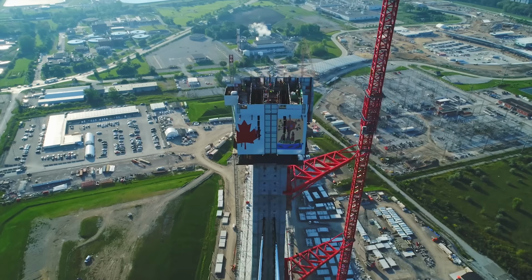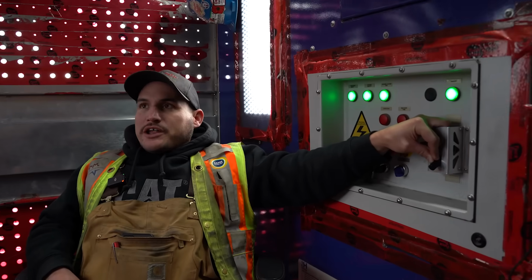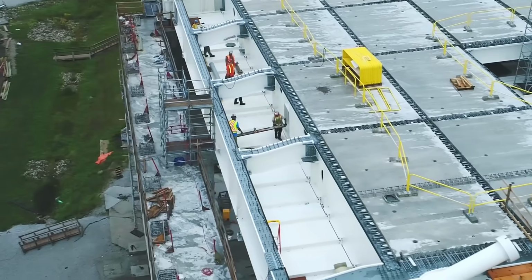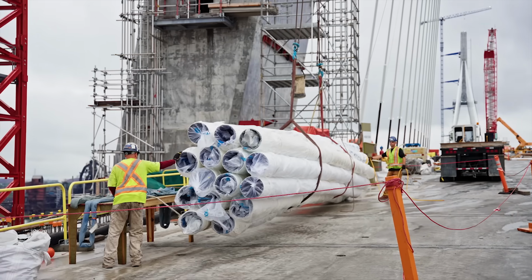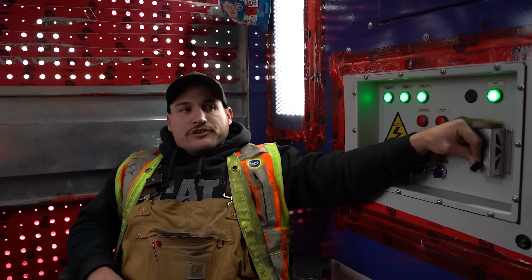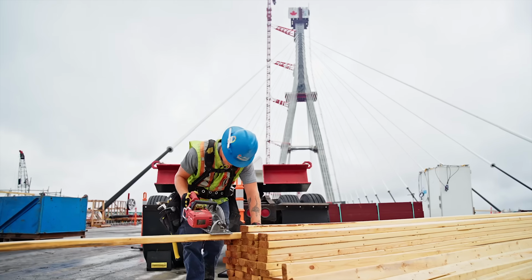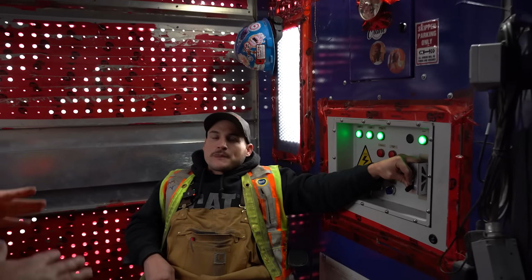How important is this job? It's quite important. If we're not running, no one's getting to the different platforms to take care of what needs to be done on a daily basis. We run 2 shifts right now, and it's non-stop taking material and guys up and down from each level. And when you mention platforms, what are the platforms? Where are you taking people?